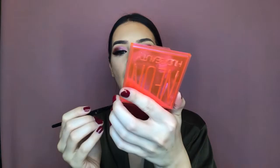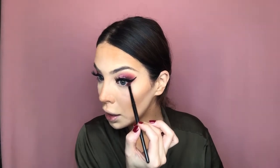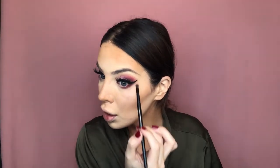So next thing we want to do is dip in with a more flat shader brush. This one is from H&M. And we are going to dip into that same darker purple color, and the same thing with this palette. I think I'm going to dip into this one. At the same time, I'm going to load my brush a little bit with both, and we are slowly going to apply this underneath the lash line from the lower lashes. You can see that this is really creating a little bit more of that smoky effect.